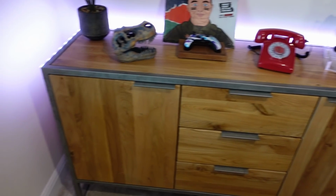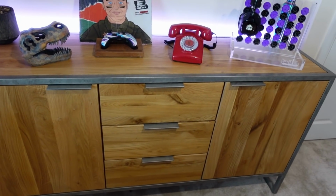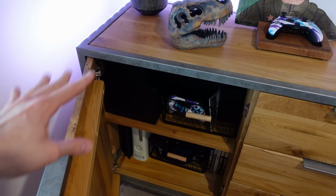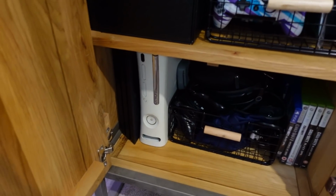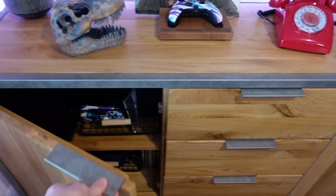So that is the unit I've got. It is also from Oak Furniture Land. I think it's the Brooklyn range, and I just love the oak and the metal vibe. And yeah, this is obviously where I store a lot of stuff. We got the old Xbox 360 in there. What a classic, what a throwback.